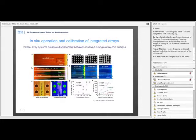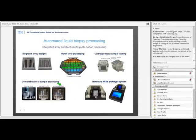The net of this is that these devices actually preserve the displacement behavior that we see in the single array devices and allow us now to get clinically relevant volumes off of these chips. The last thing that I'll mention here is our focus, in addition to just designing chips, on making this a usable automated interface. In order to do that, what most groups will do, if they have a lab on a chip device, is put that into a flow cell, and you normally see all sorts of tubing that allows them to introduce and extract sample from the device. Here we wanted to completely decouple the chip from the actual system that's running it.